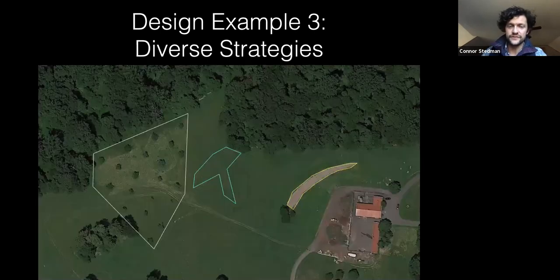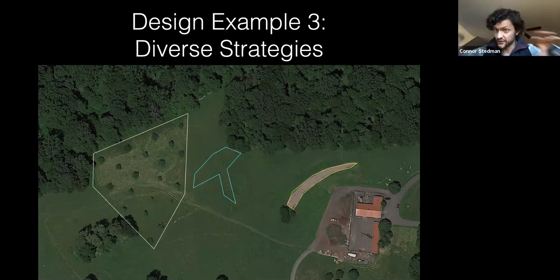And then here's a site that we employed a few diverse strategies in. So there was an existing silvopasture planting, that's that white polygon on the left. But not quite enough trees, so the animals were concentrating in the shade underneath them, and so the approach here was to add more trees, but added in alleys rather than dotted throughout.